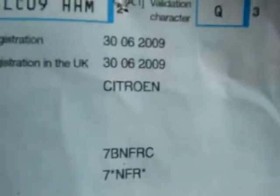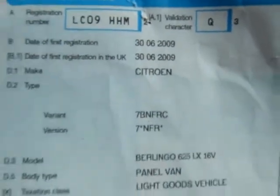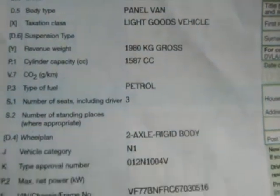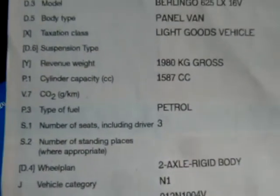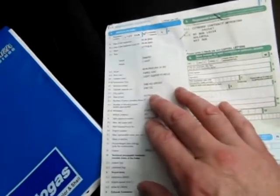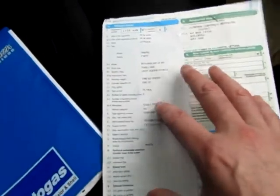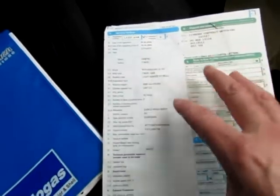And just to show you the details of the V5, there's the date of registration, 30th of June 2009. It's still classed as a light goods vehicle, of course, and type of fuel petrol, because there's no benefit in changing this to gas biofuel, because you don't get any discount on the road tax because it's a commercial vehicle. So V5 is here, and it's also 12 months MOT as of next week.